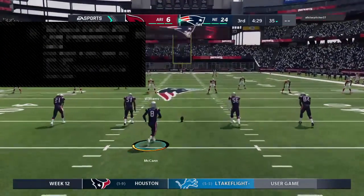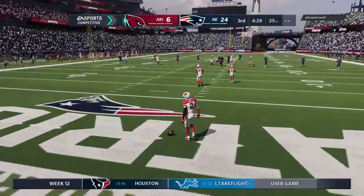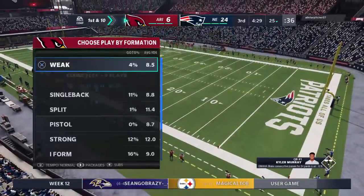McCann's got it teed up. Taken about 7 yards deep. And this will be a touchback. No return from Isabella. At their own 25-yard line.